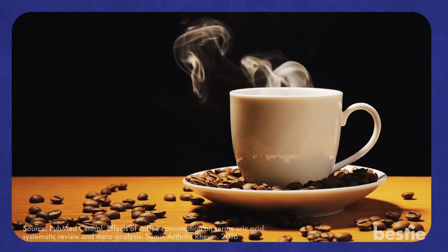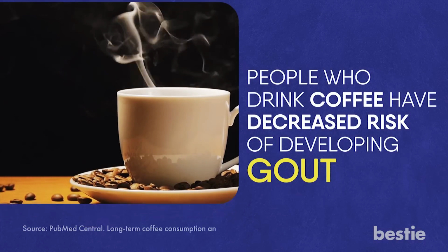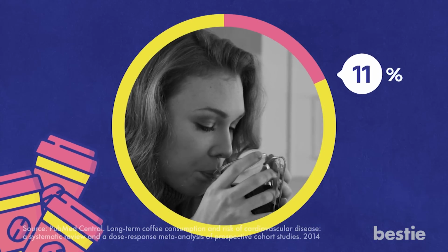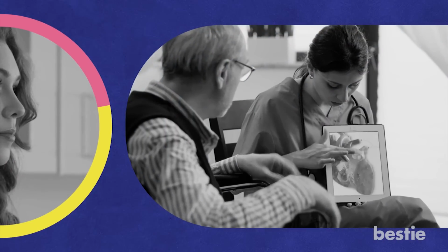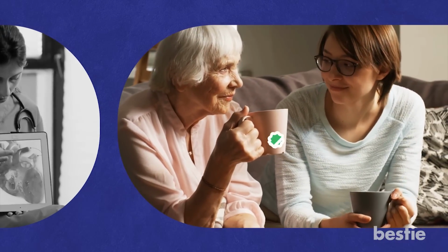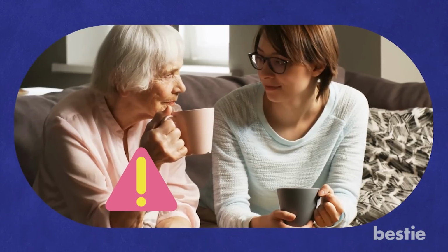Yes, studies suggest that people who drink coffee have decreased risk of developing gout. In a study, women consumed about 3 cups of coffee every day, and surprisingly, their risk of developing gout was reduced by 22%. People with high uric acid levels are also at a greater risk of cardiovascular issues. It's been found that long-term coffee consumption can lower the risk and also help to improve overall health. Remember, don't go overboard when drinking coffee.